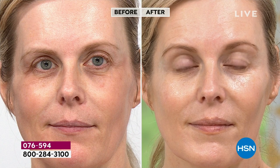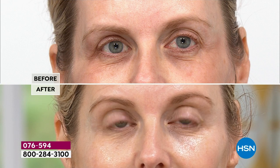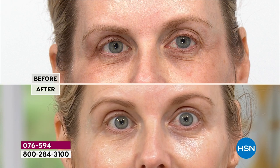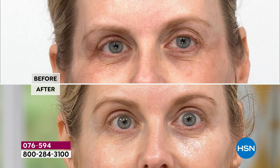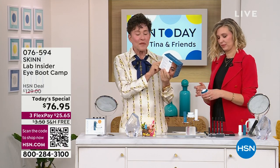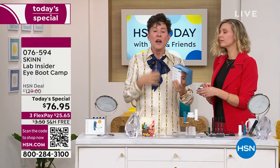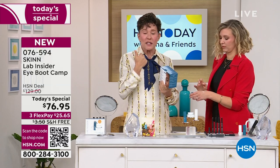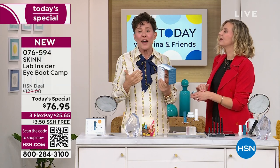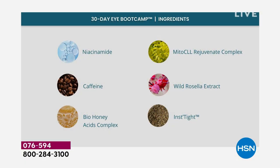Yes. The AM serum is 23%. That's clinical level. The AM serum gives you tightening. It helps with brightness and dark circles and puffiness. The night serum works on wrinkles and firming. And it also has something called biohoney acids, which is the first ingredient ever in this industry that could actually help remove dead skin cells and renew around the eye area, which you can't exfoliate any other way, which is great for that milia and the crepiness and all of that. The AM and PM cream is a lifting, firming, sculpting cream at 11%.